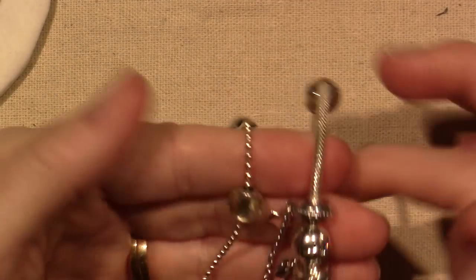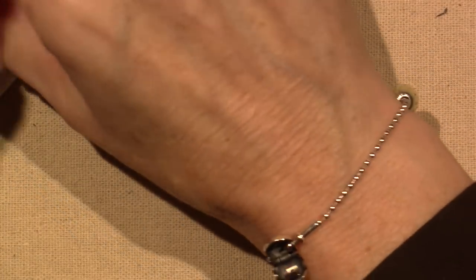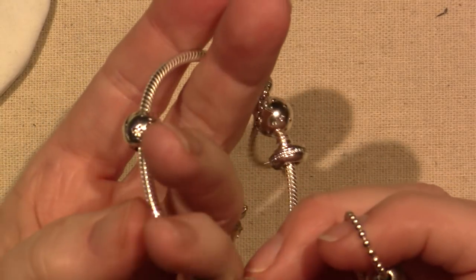Today I had these two on, and they're perfect to stack. So the beaded chain and the nice Moments snake chain go together perfect. And I just had these spacers. I have the Twinkle Twinkle spacer. I told you that. All right. But I wanted to show you.